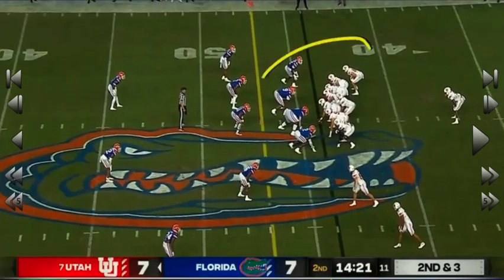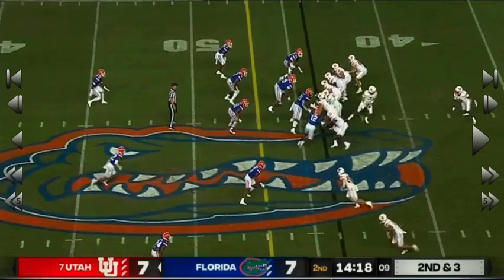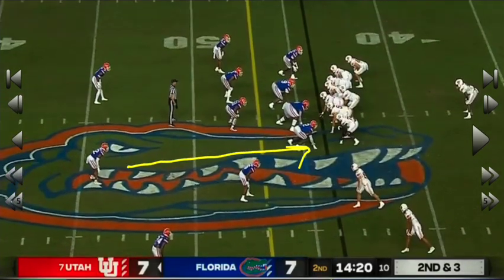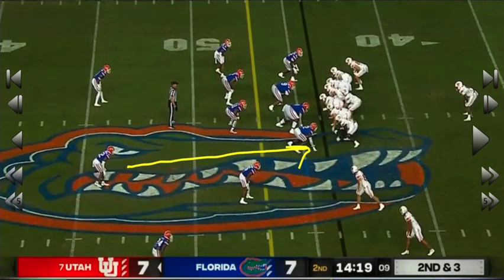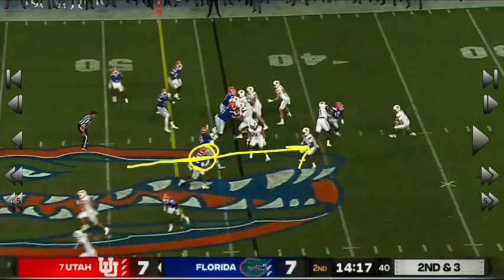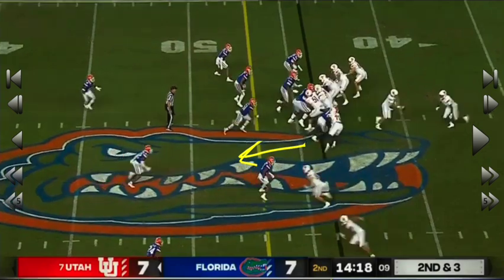2nd and 3 now for Utah. Utah figures a play action is good once. Let's go with it again. Florida tried this several times in the game and was unsuccessful at bringing their safety blitz. This is not timed well here by Torrance. This is way too late. You want to be timing this much better. Ideally, if you're Torrance, you're already creeping and you're here by the time that ball is snapped, and he's not there. And so now he's slow, and now everyone can pick him up. Now we've lost the safety. We're down a man. We get excellent pressure on the inside here.